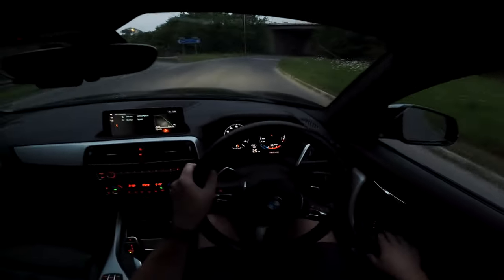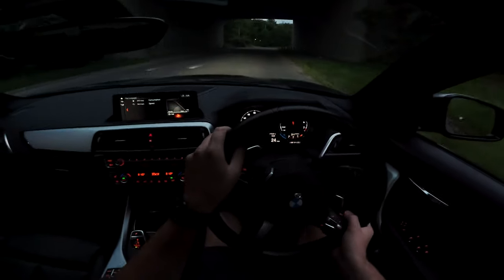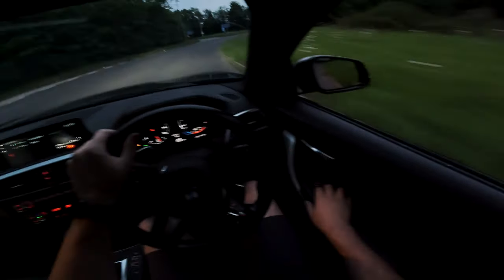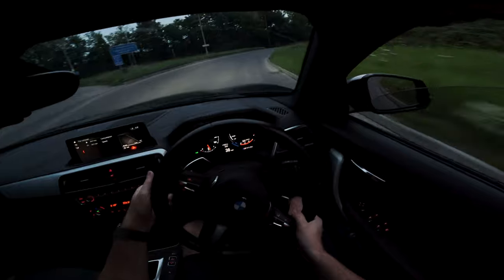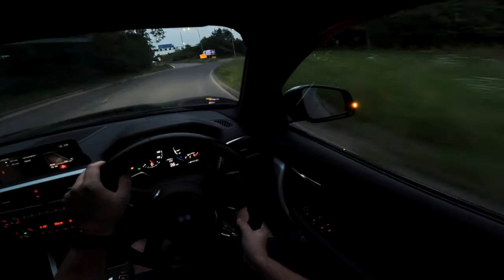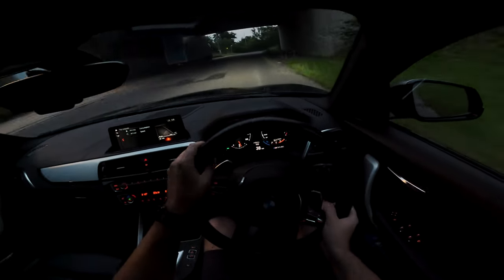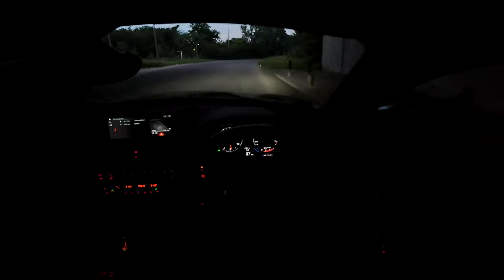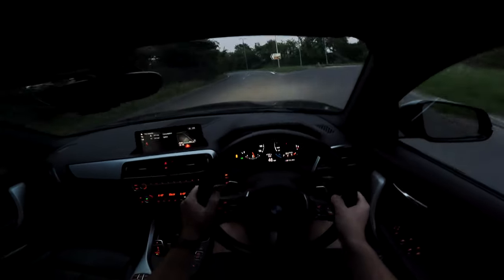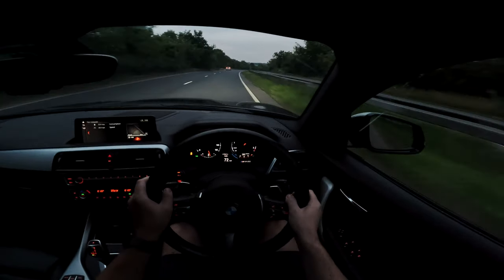Oh, tunnel. Sound check. Woo! Now that's why you buy a car with a B58. There might be someone sleeping in that lorry, so I won't do it past him. Yeah, even in fourth gear, the torque you get around corners is crazy.